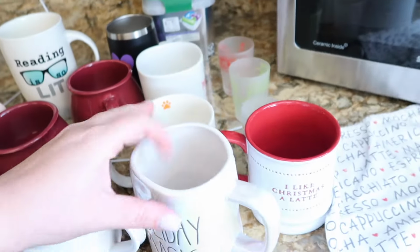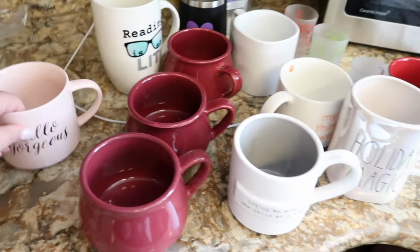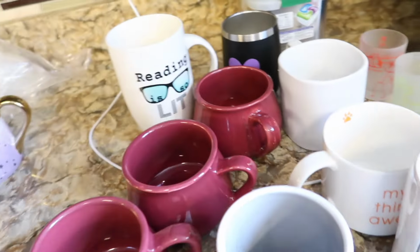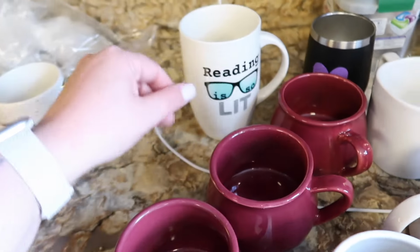All right, so here's everything I'm getting rid of. And these are the only 4 mugs I'm keeping. I never use these. These are the soup bowls that I was talking about. Hopefully it'll end up in somebody's hands who will actually use them.